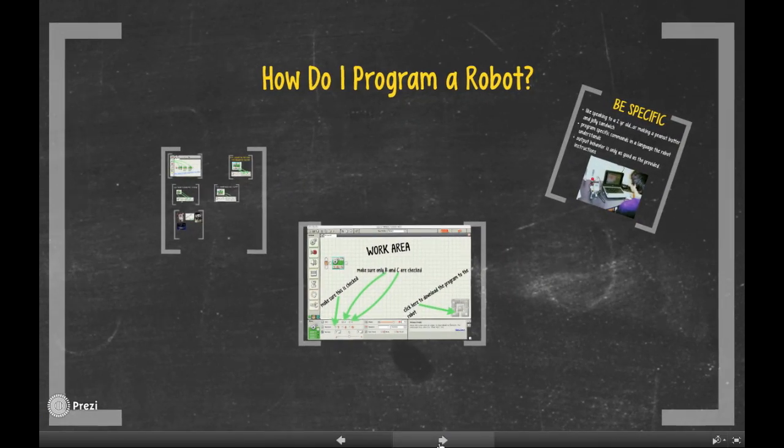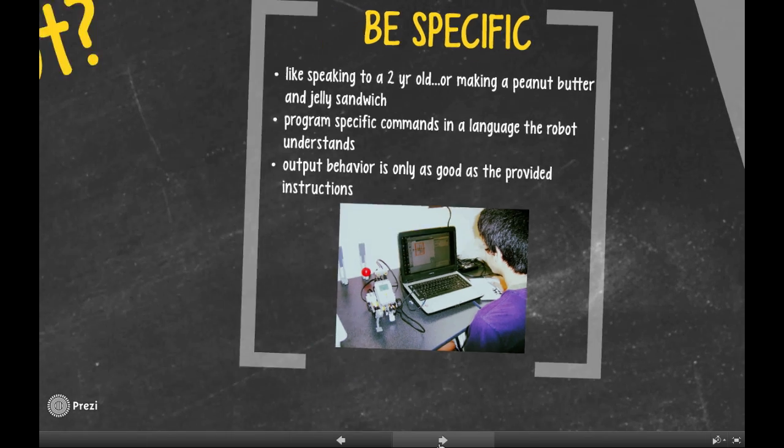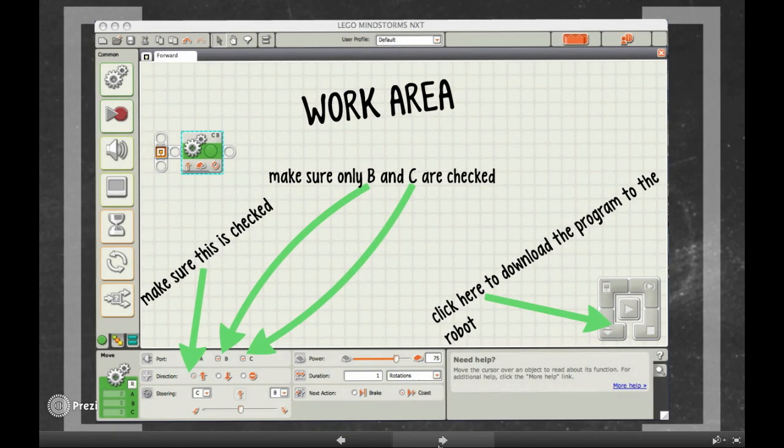When you program a robot, you've got to be very specific, as if you were talking to a 2-year-old. Here's what the program's going to look like. We're using Lego Mindstorms NXT. This is your work area. Pay attention to all the details.